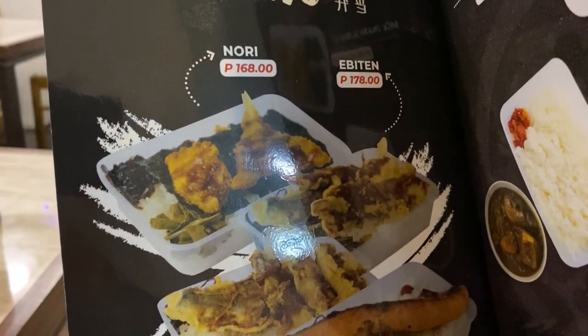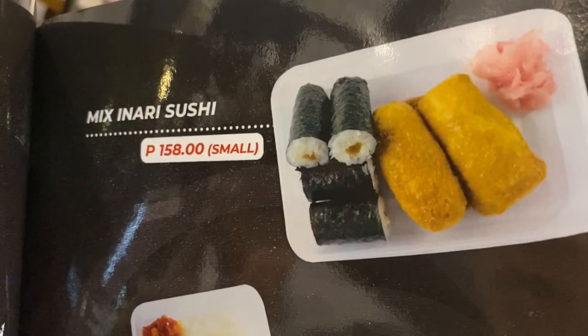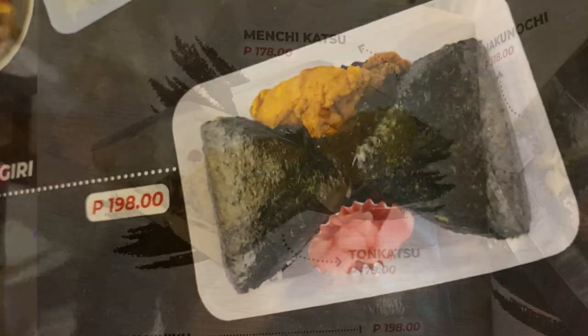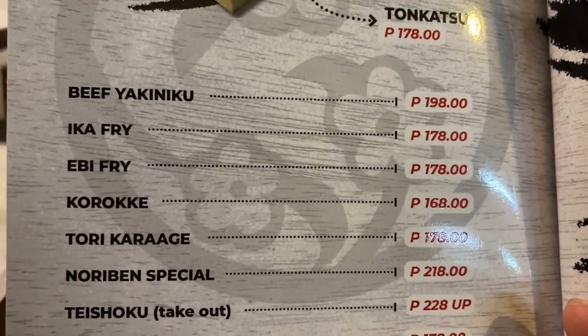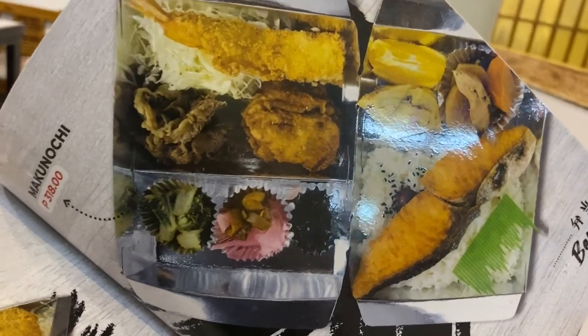Okay, now we're gonna check out their bento sets that they have here. And the menu. Ebiten bento, Ikaten, Shake. These are for takeout. And they have their mixed inari sushi. And then they have curry rice also. I love curry rice. What is the curry rice? You see the blue one? Curry and rice. Oh, these are menchi katsu. These are sets also for takeout. Look at that. And tonkatsu also. And these are the various other takeout sets. Yummy, yummy, yummy. You know, and the makanokuchi. Look at that. 318 for all of that.